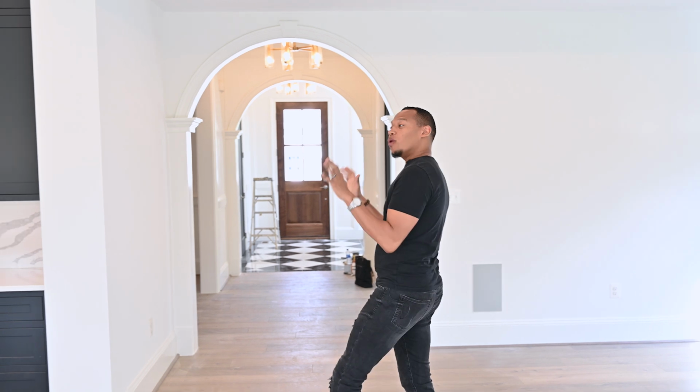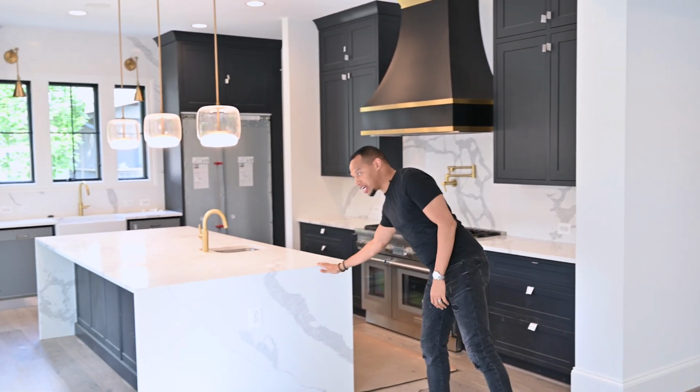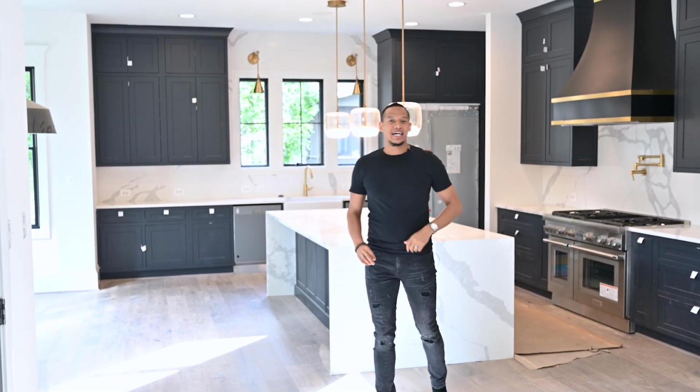With that being said, the one final thing I wanted to show you guys was our kitchen, because as you can see, the countertop is now in, our backsplash countertop is in. We finally got our hood, which took forever to get. Oh my God! Wow! We're super excited about that.